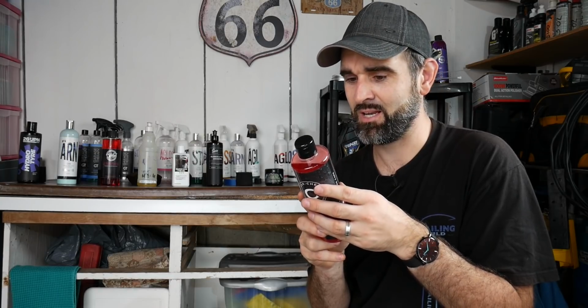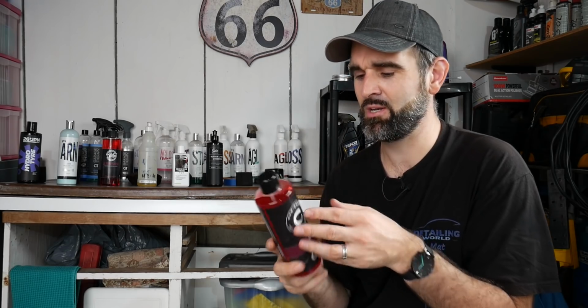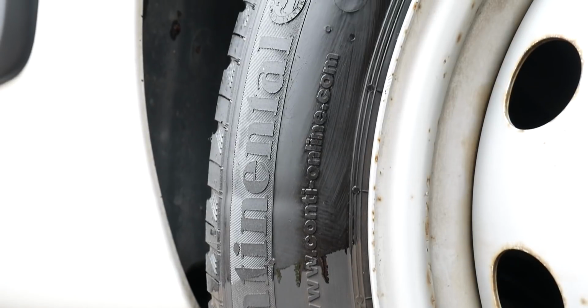A high gloss tyre sealant containing high grade silicone and white oil. It leaves tyre looking replenished and new. And that's what I've noticed. It is a high gloss, it is very glossy product.